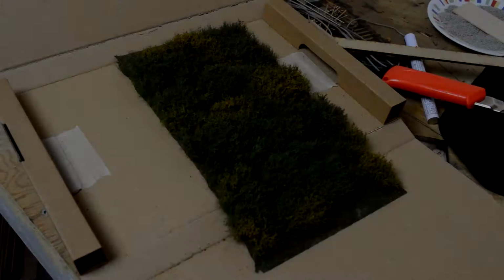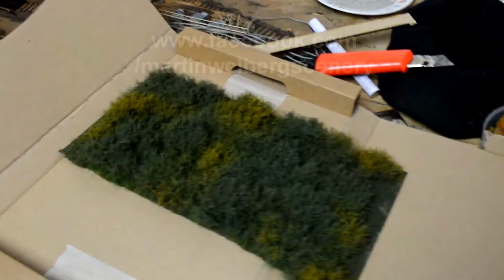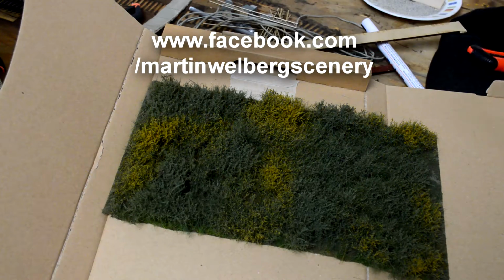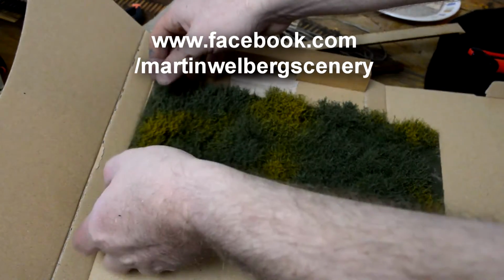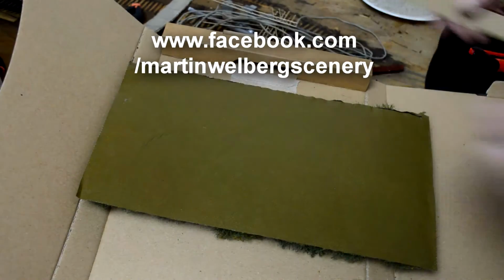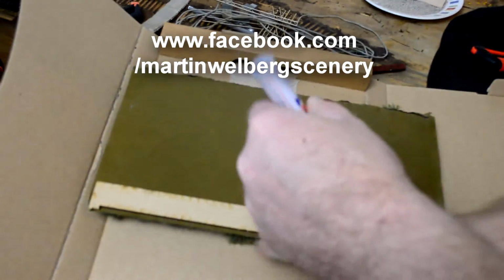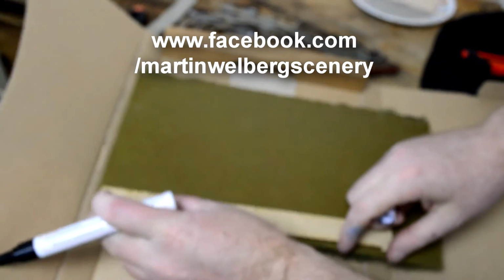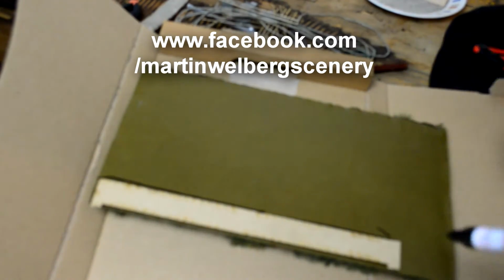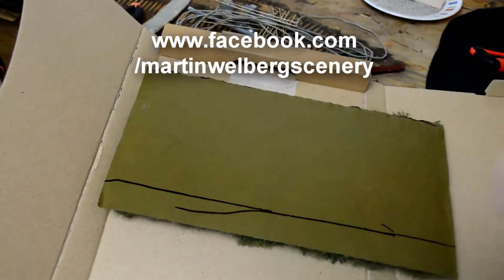So I'm using Martin Welberg's scenery products here, and these products come on a kind of tarp material, and they're really easy to cut. It's a real thin tarp material, like you could rip them. But I'm using my razor blade. I'm just going to mark a line first with my paint pen. You don't want to squeeze or crush them, pushing them down on this piece of cardboard.